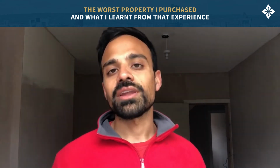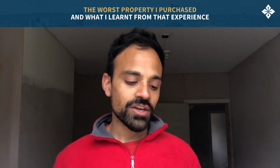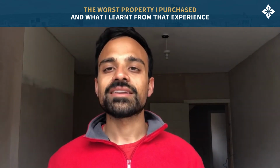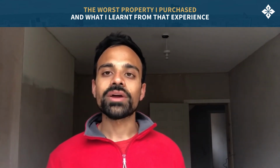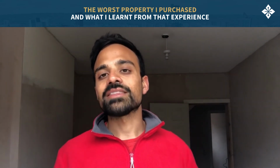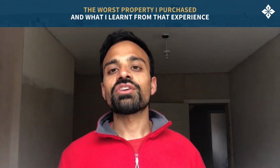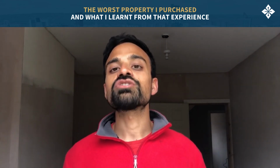The final point about why this property ended up being the worst property that I ever bought is that now all of a sudden we've got minimum space standards coming in. Minimum space standards means that where before you could rent out a room that was a certain square footage, that's changing now. It means that those rooms can no longer be rented out. So in this particular property, 3 out of the 6 rooms that we have can no longer be rented out because they are too small.